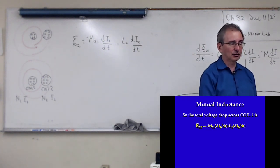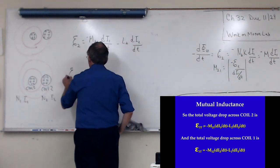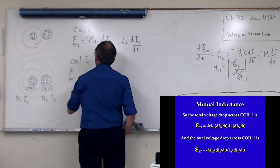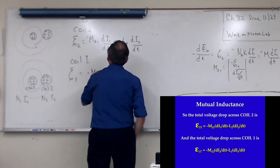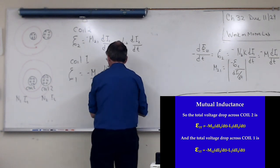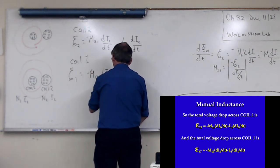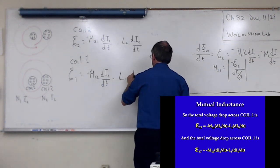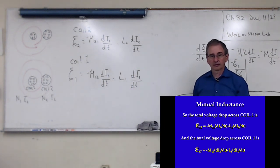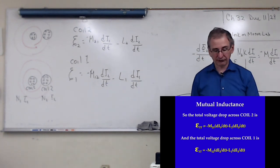So what's the total induced EMF on the other coil? The total drop is going to be that due to the mutual inductance and then that due to the self-inductance.